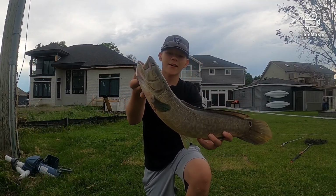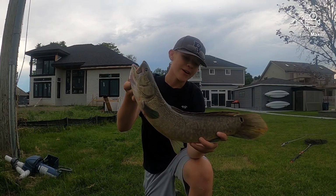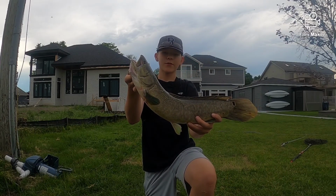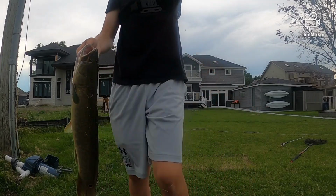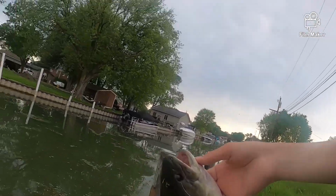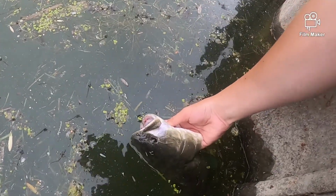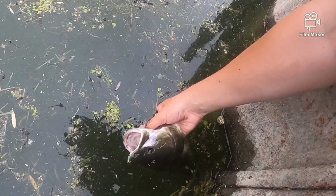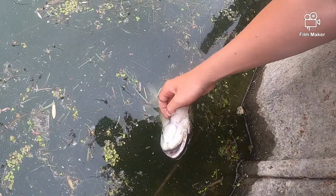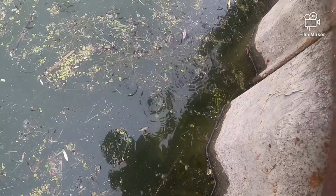Alright guys, here's this bowfin I just got. Probably like 23 or 24 inches. And I caught him on a bluegill rod with 6-pound line. That's awesome. And he was hooked down deep too, so I don't know how the line didn't snap. So still a nice fish though. Let's get him back. Yeah, there he goes. I see him swimming.